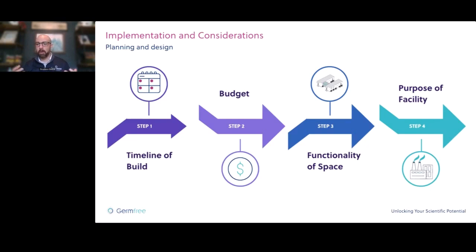We call it kind of our roadmap, where we'll sit down with someone and really make sure that the modular approach is the best approach for them. Panel wall might be the better approach, or a stick-built might be the better approach. It depends on what that facility looks like and the available space and what they're trying to achieve with that space at the end of the day.